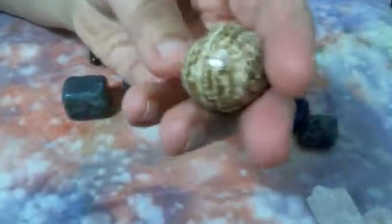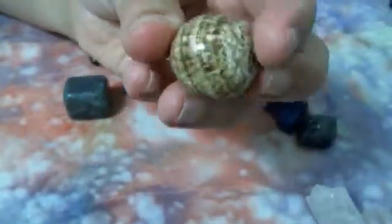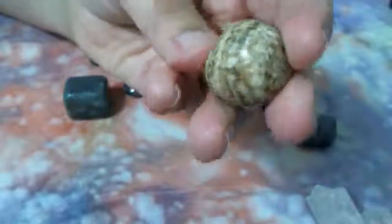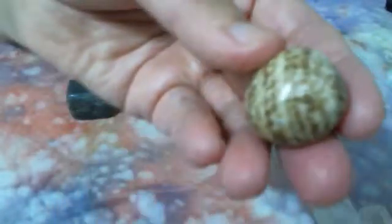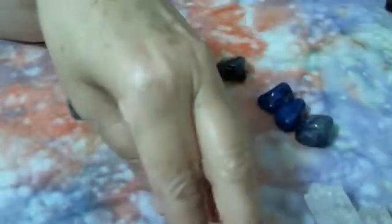This is aragonite, and I was attracted to the banding of it, but I was also attracted to just the shape of it. The camera doesn't want to focus on it.